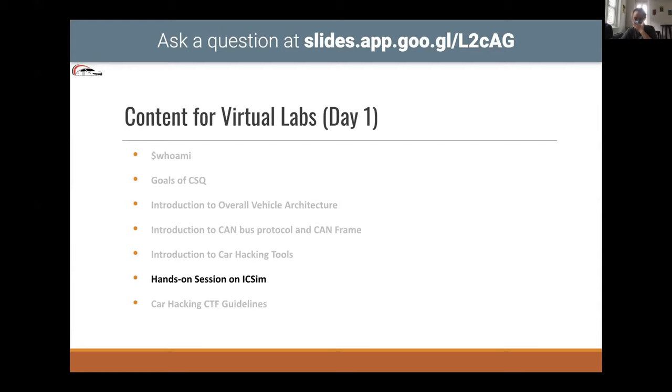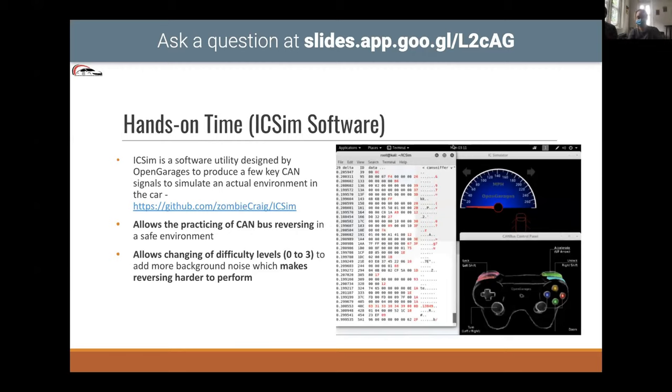All right, thanks, Pisa. Next slide. Okay, in case everything that was mentioned so far is new to you, you guys are new to car hacking, it may be a bit daunting. There are not a lot of tools or resources online showing how to go about car hacking. It's not easy to get started, especially in Singapore, where it's pretty expensive to get a car.